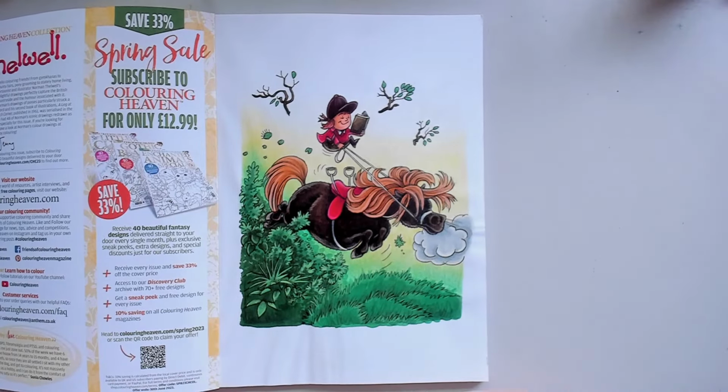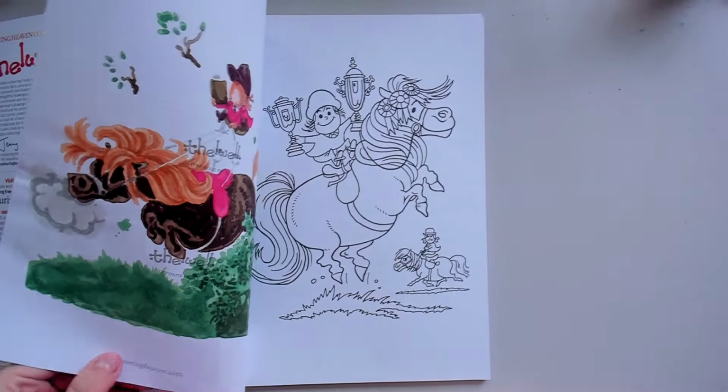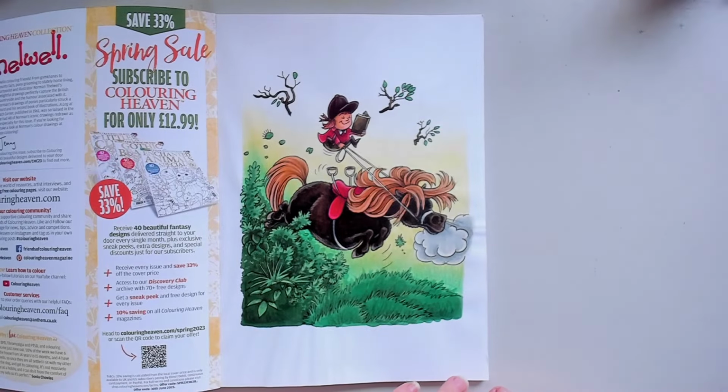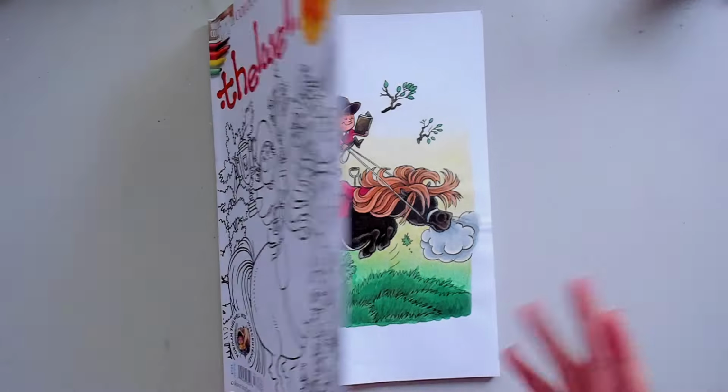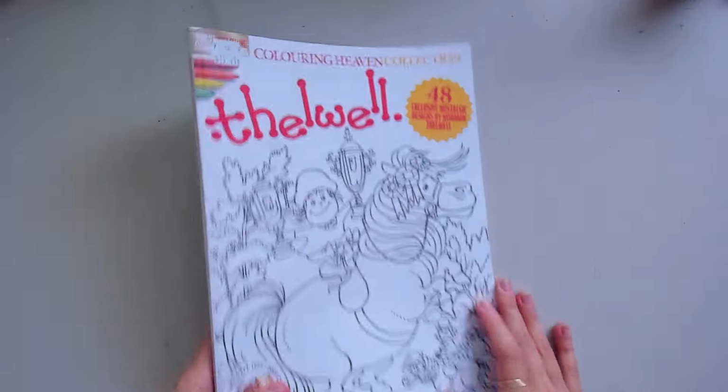So this one uses alcohol markers to base, I believe. It does. And then I did use Pablos to shade and fill in the background. I don't think I used any Posca. I think it was just Pablos and alcohol markers. Really simple, but a really fun page. Again, sometimes it's fun to just have these simpler pages when you're not feeling great. So that is the Faywell issue.